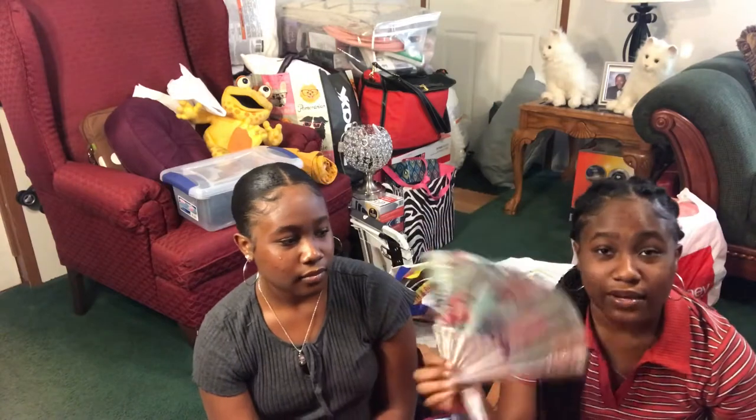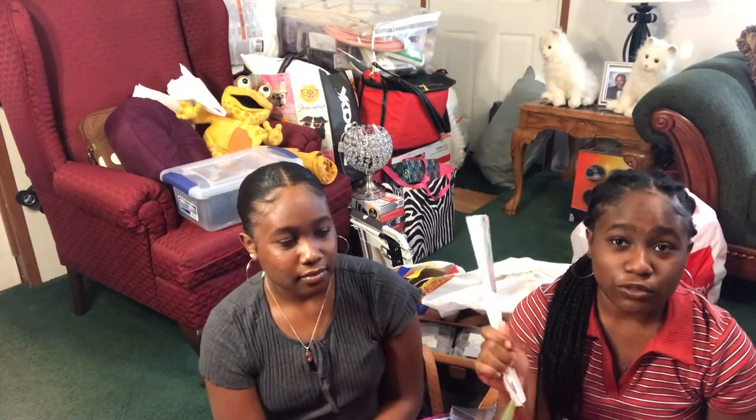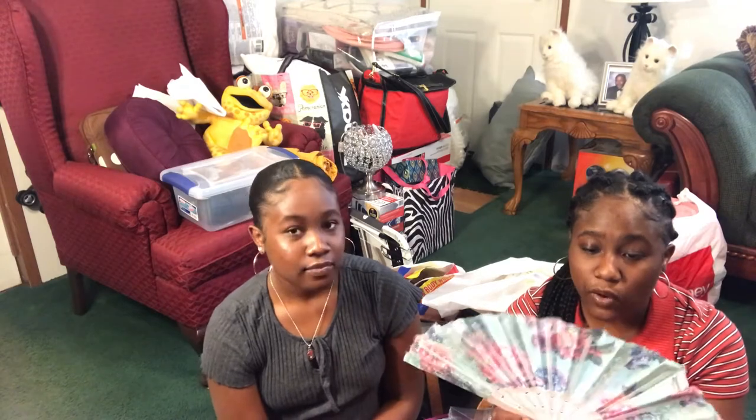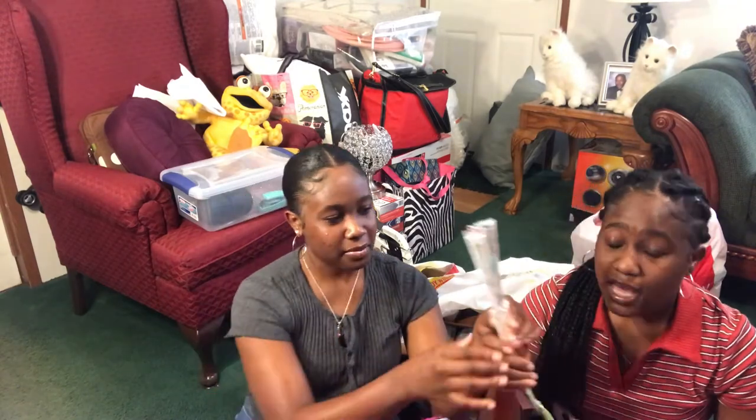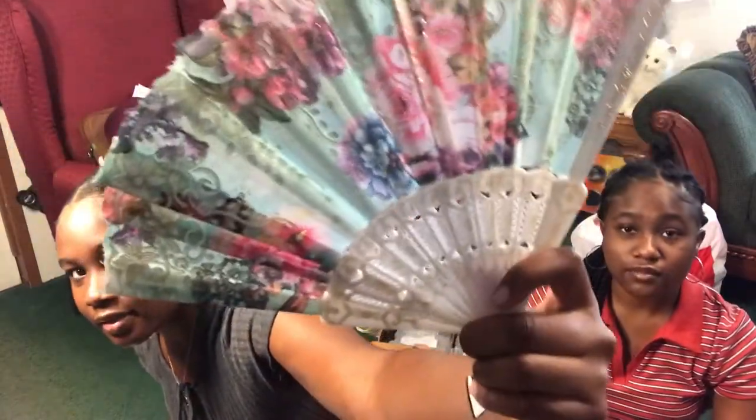And then, you guys, we have this really beautiful fan. You can use this if you get hot at night. It just feels absolutely amazing, you guys. These fans are so cheap. This was a dollar from the Dollar Tree, but I'm telling you guys, it works so well. I definitely recommend it. Let me show them the detail. Especially if you get hot at night or whatever. Look how cute this is, you guys.